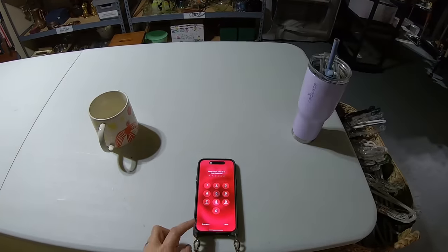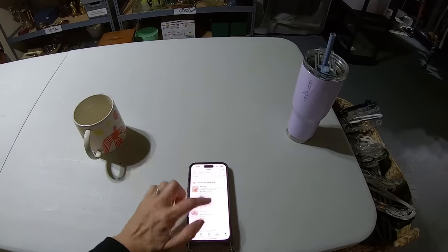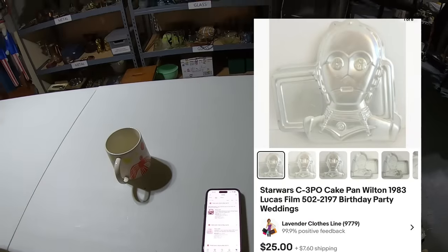All right, so let me go into, of course, oh, there we go. My phone recognized my face. How nice. I'm going to start at the bottom. We're going to do hard goods first. All right, the first item, $25, a Star Wars cake pan.